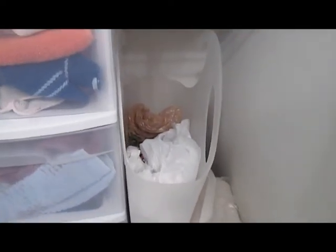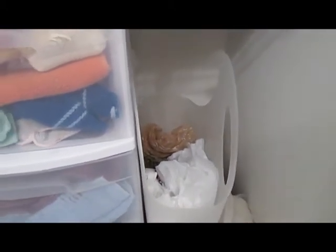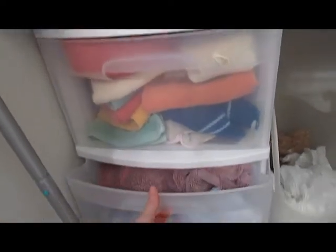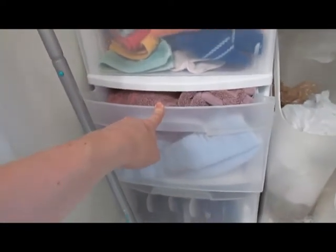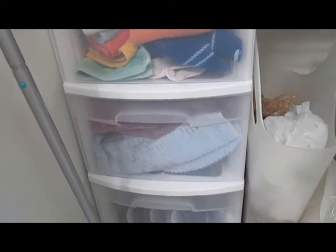Then I put the toilet paper here because it was in this basket, which was for the, why can I not think of these words? The bags. It was in this thing for the bags, and so we couldn't get to the bags. So I just put the toilet paper there. That's the extra toilet paper. This first drawer is just extra washcloths, and that was the same. And this one, we have the towels that I put down when I dye my hair. So those are sort of ruined towels, but we like to keep them.